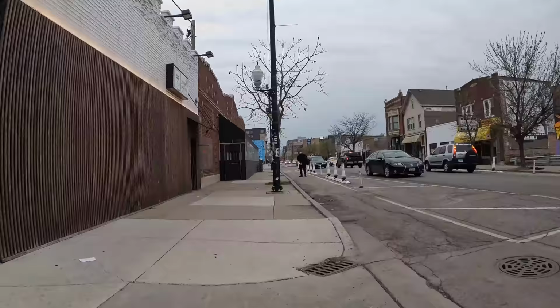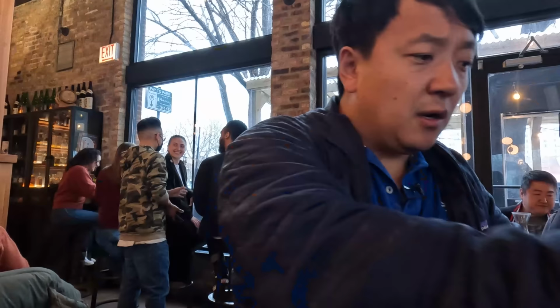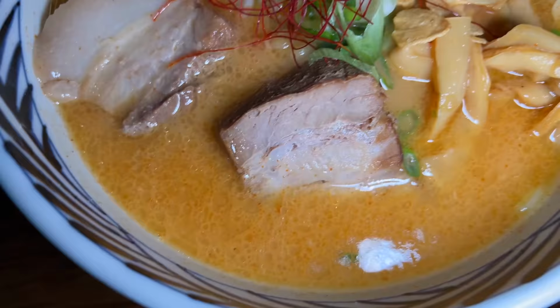Next stop, one of the most popular ramen places in Chicago, Ramen Wasabi. Now here, if you like spicy food, you gotta get the spicy garlic miso ramen. That's what I got. Okay, this came out in about 5 minutes, so very impressive how fast the food comes to you. Again, spicy garlic miso, giant chunks of pork chashu.